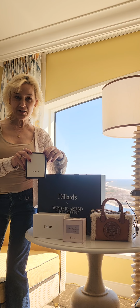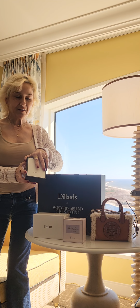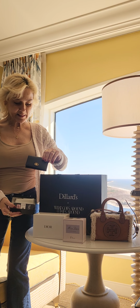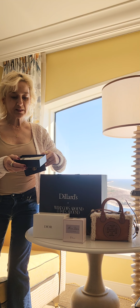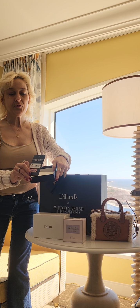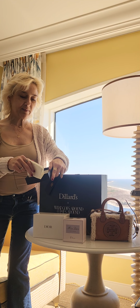We've got a Gucci item that I did pick up at the Dillard's What Goes Around Comes Around here in Gulfport, Mississippi. And we got the double C card case. There's the tag. Comes with the Gucci dust bag and all of the good stuff from What Goes Around Comes Around. Now a little Gucci bag.